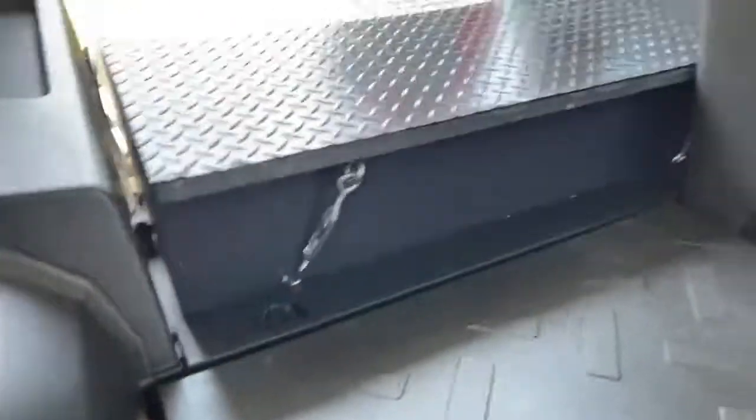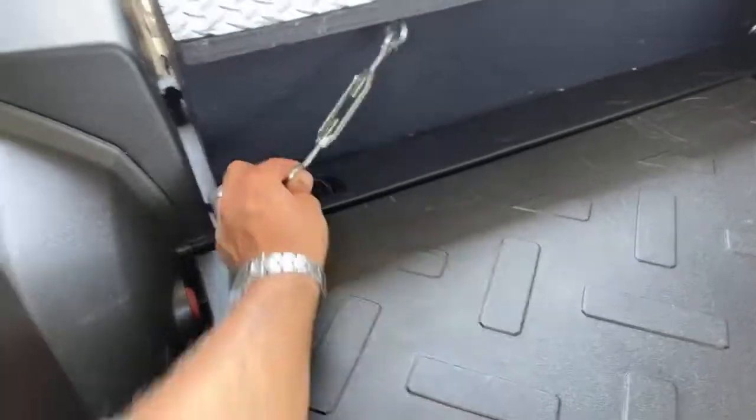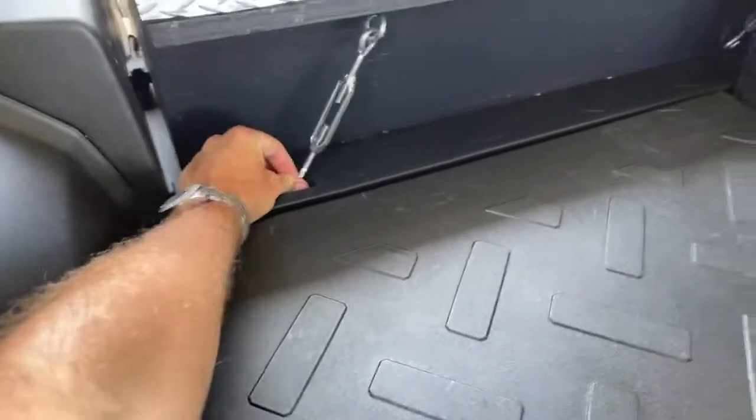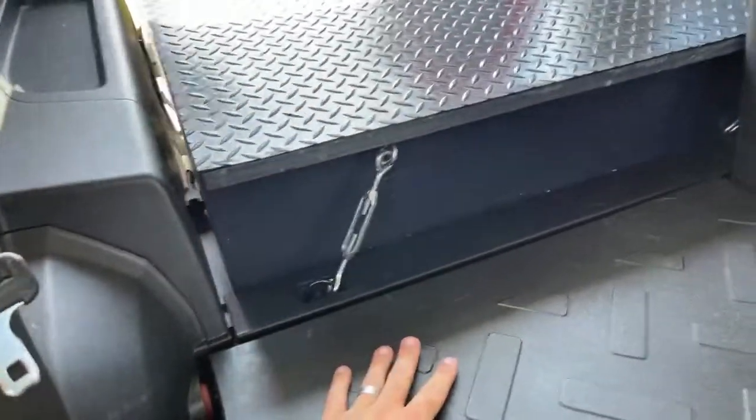This is kind of cool. Look at this. I don't know what the purpose is of that. Maybe it hooks on to right here so it doesn't fly out. I'm assuming something like that, but that's kind of cool.